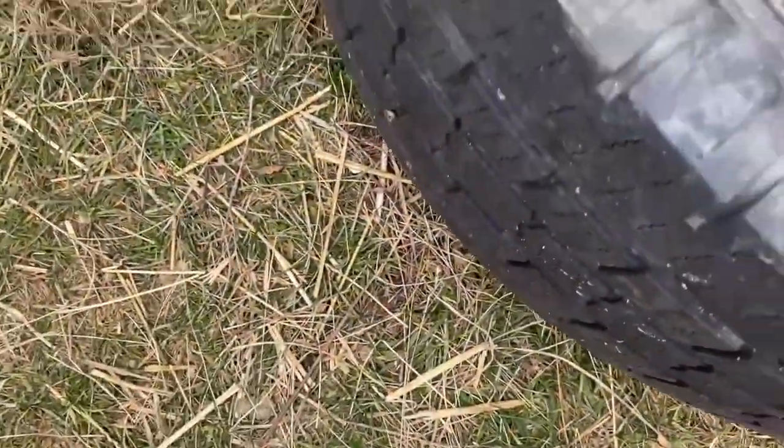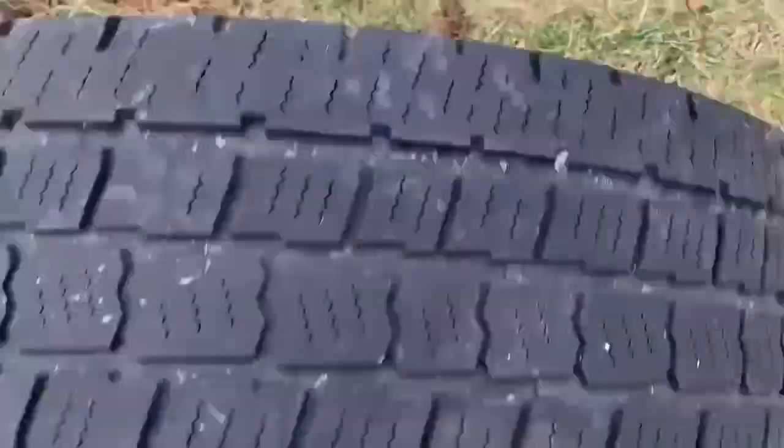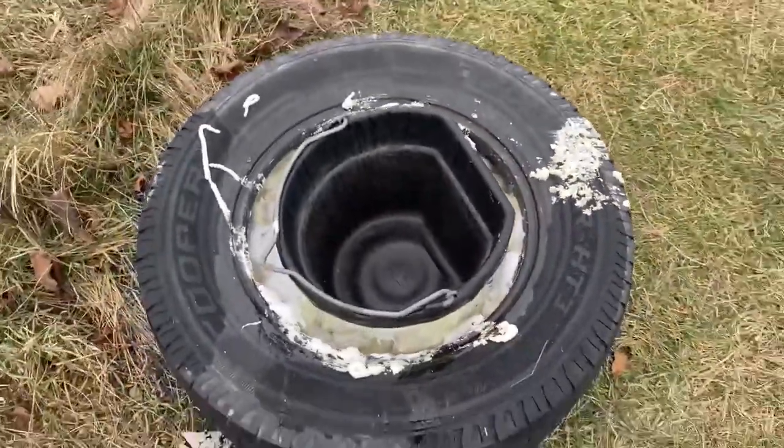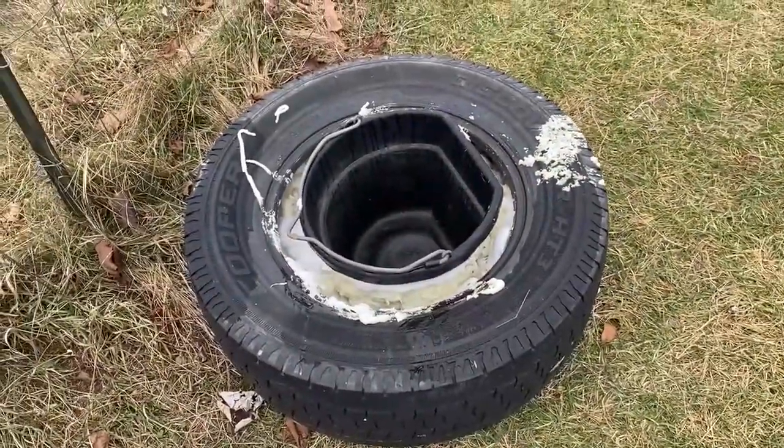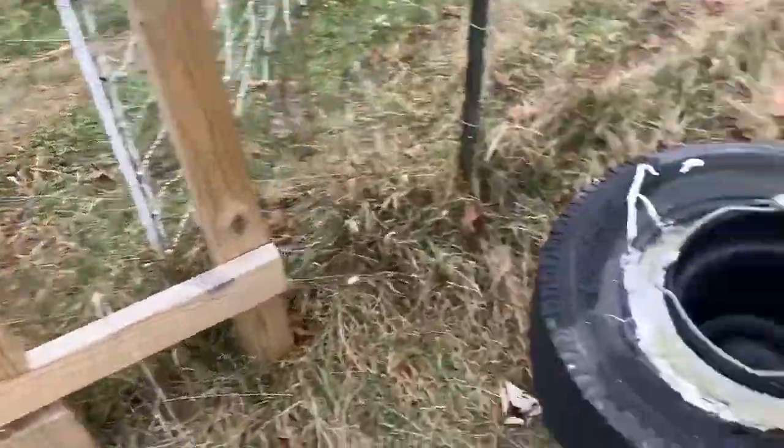Trent is also going to be finishing this water bucket foam experiment so that the bucks can have water that doesn't freeze when it's super cold out. And here's what I'm working on in the goat barn, which is just, again, doing a little cleaning. You can see the sand is pretty wet here, which is not ideal, but, you know, we're learning, we're experimenting.